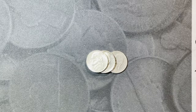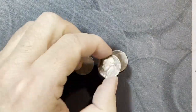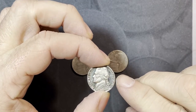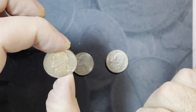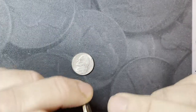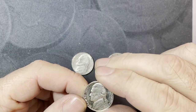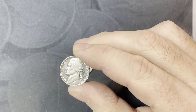We'll keep searching. We are on roll number 9 here, and I was just going through, didn't even notice it when I laid it out, but we have a proof nickel. So, man, I am finding everything under the sun in these rolls here. So, very nice. 1985. But you can see the San Francisco Mint there. You can see the S, and you could tell by the cameo look, and definitely how much thicker it is. And it is a thick nickel, as you can see there. You can see the line going across the whole thing. But it is a very nice 1985 S proof nickel. So we are finding all kinds of neat stuff in these rolls, and we'll keep on searching.